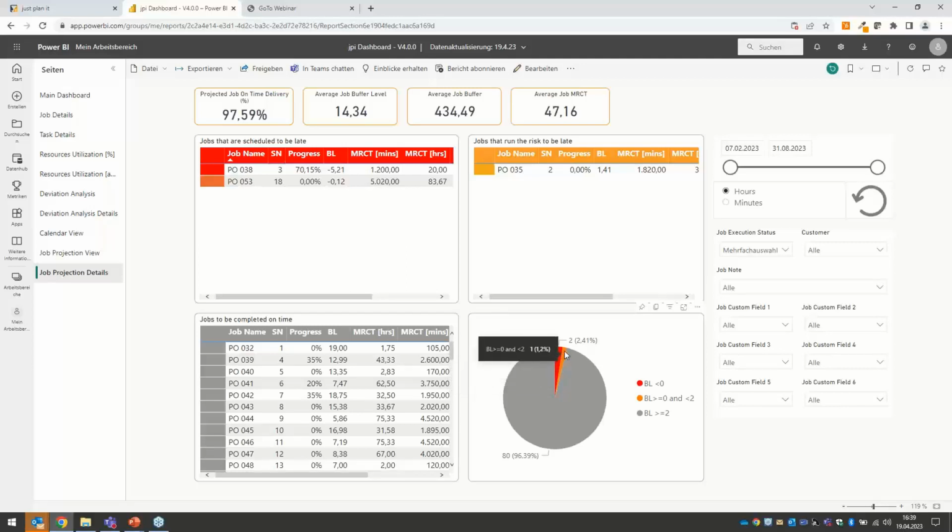2 are scheduled late, and one is running risk. So even if you would have a longer list in the red section and in the orange-yellow section, this coloring would also speak. The darker red, the higher is the minus of buffer level, and the lighter the red, it goes towards the orange. So the brightness of color also includes the value. So here, spotting the job is very easy.